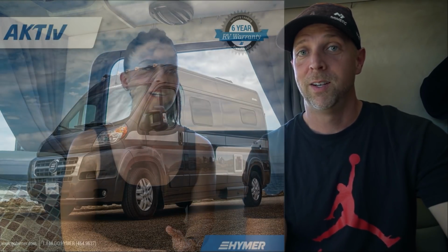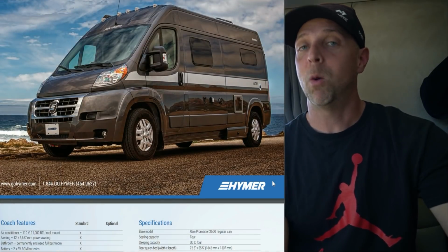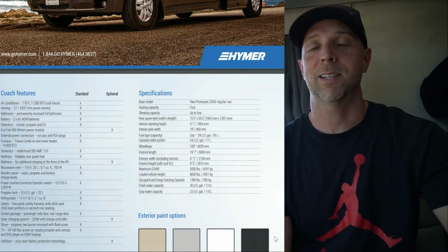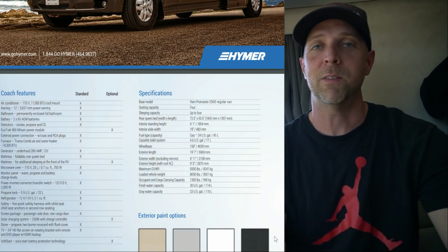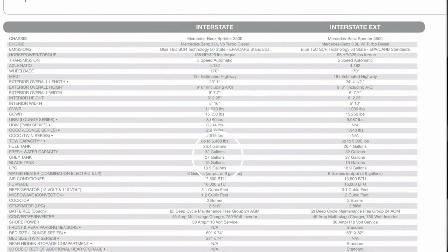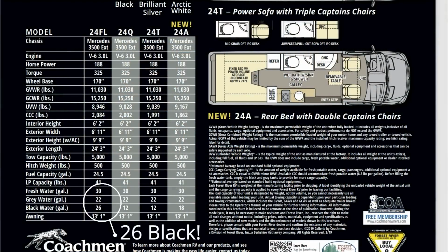Yeah, for example, that Heimer Active had a cassette toilet, and we knew that was almost a deal breaker. We would have had to put in a composting toilet because the cassette toilet was just not going to be feasible for us in full-time usage. So our tank sizes are 26 fresh, 27 gray, and 15 gallons black. And while they do make larger tank sizes nowadays on the Class B RVs, back when we were shopping, these were some of the largest tanks that we could find.